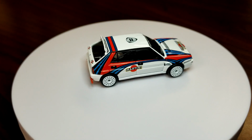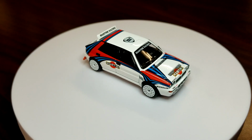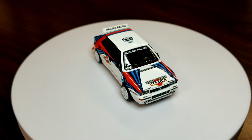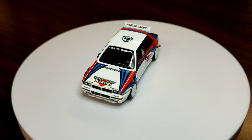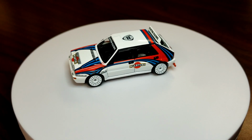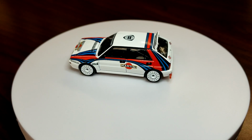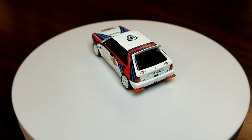This guy does have some plate detail on the back. Looks pretty good as well. The previous one had some plate detail too, but this one, since it's not so busy, kind of pops a little bit better. Really no difference between the two other than the deco. Same wheels, still looks pretty good. They did a fantastic job on this Delta. It's just insane.